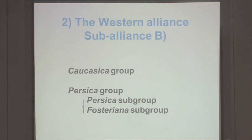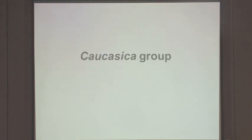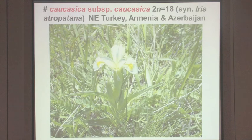The Western Alliance, Suballiance B, Caucasica group from the Caucasus, of course, and then Persica group proper. Caucasica group, characteristically inflated and keeled bracts, and although the flowers are widely winged, the blade of the falls is also wide, so there's very little differential between the blade and the wing in the Caucasica group.